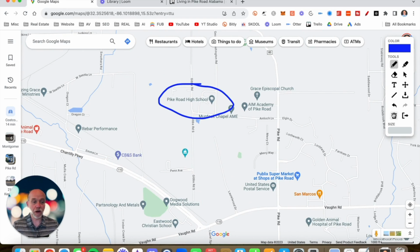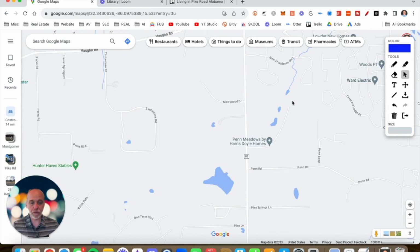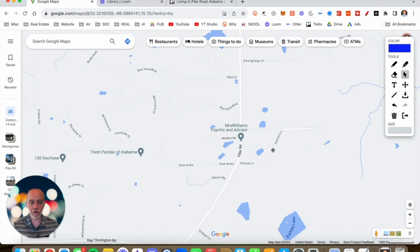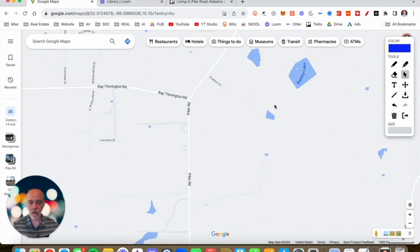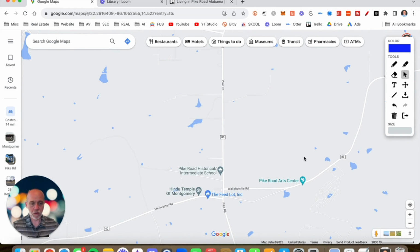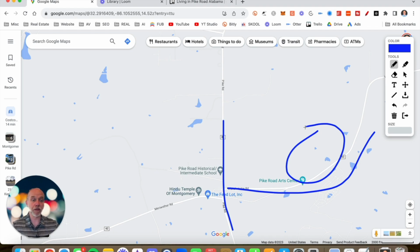They are in the process of building a new Pike Road High School because they've grown out of the current one. The new Pike Road High School is going to be right over here off of Wallahatchie Road. So Pike Road and then Wallahatchie Road. I'm told that the new high school is going to be around in this area somewhere.